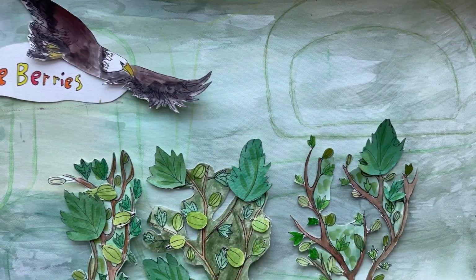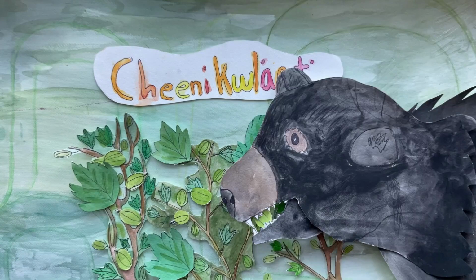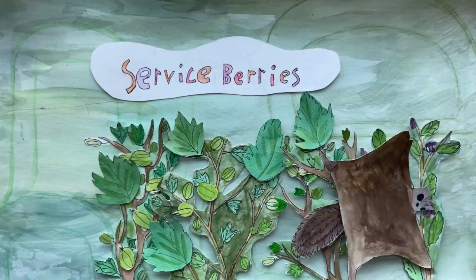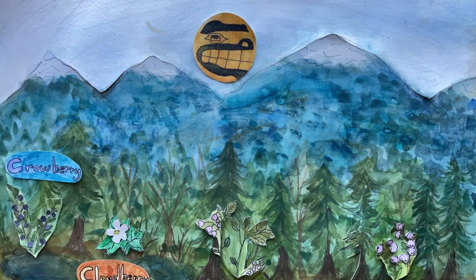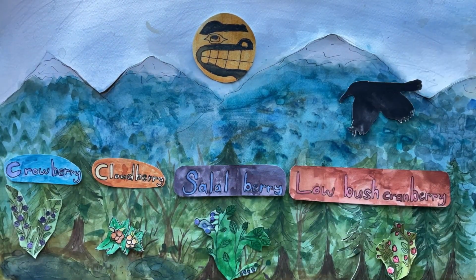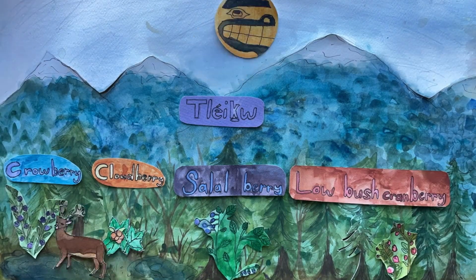There are so many delicious berries that ripen in the summer on Tlingit land. Black bears and squirrels love to munch on juicy gooseberries, service berries, and nagoon berries. In the summer, there are many different types of sweet and juicy berries. We have crowberries, cloudberries, salmonberries, and even lowbush cranberries. All of these berries are known for being tart and tangy.